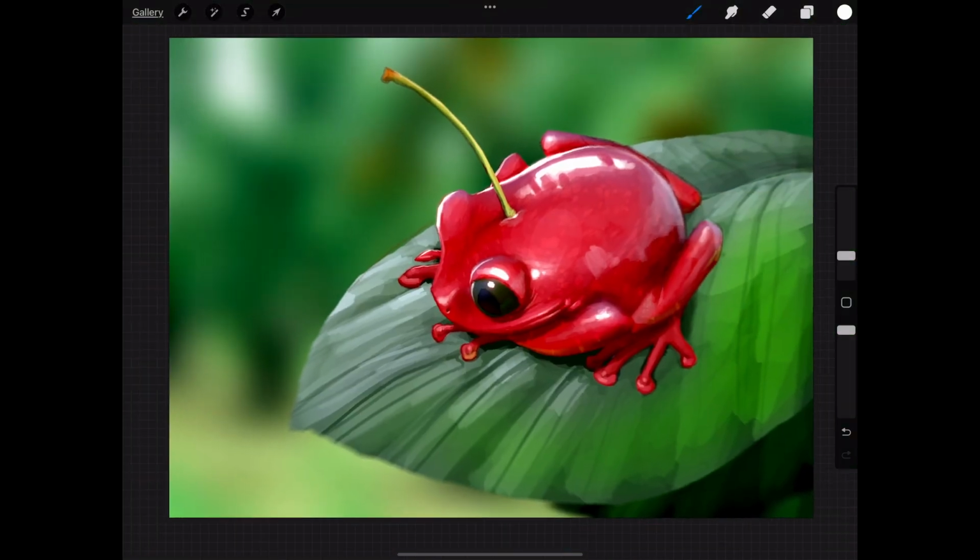Alright, well, I went on ahead and just finished everything up. We had all the highlights in there. I sort of finished out the leaf a little bit more, just threw in a really simple, easy background.